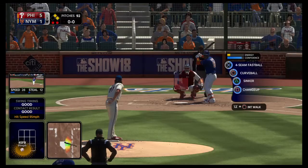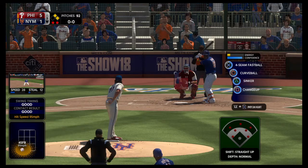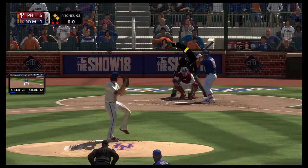Hey, they say in this game you better have a short memory. Well, that's obviously the case with this batter. He came into that third at bat after getting his ticket punched twice and was able to get a single.